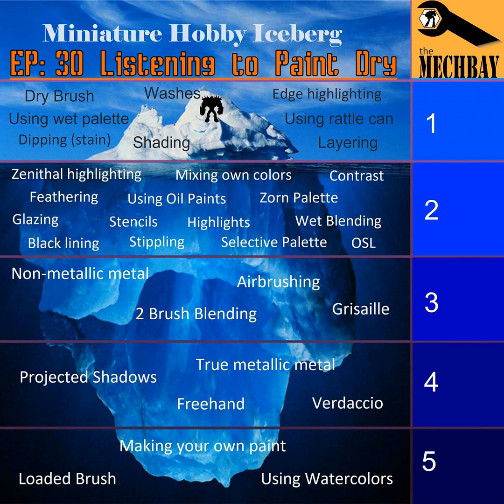Hey, if any of you Mechwarriors out there needs an airbrush, I have many that I have dropped and broken that you're more than welcome to have.